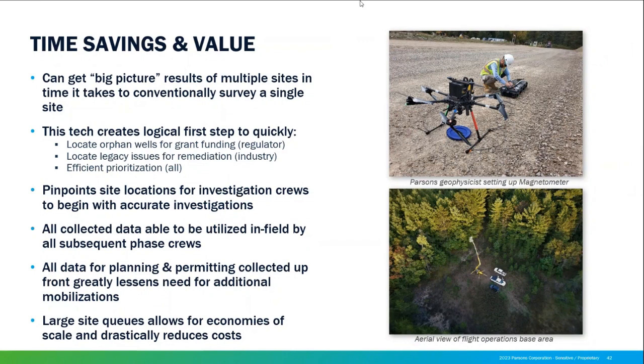And then when you have all your data collected up front, your survey data, your magnetometer data, this is all data that can be used by all your subsequent phases of planning and remediation, and then even restoration, because you have those ground elevations shot and collected beforehand. It makes it real easy to go out and restore things back to the way it was, as if that oil well never happened. And like I mentioned earlier, the larger your queue of sites that you need to detect and investigate, that really drives down the cost and makes this very, very economical.